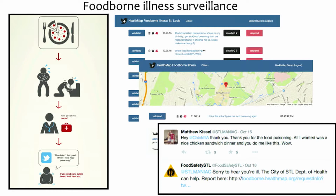But if they do that, why don't public health agencies try to engage back? Sorry, you're feeling sick. Why don't you fill out this form and we can do an investigation? And so now we're working with various cities and municipalities to direct resources so that investigations can happen based off of what individuals are saying. And we always say putting the public back in public health. The idea is that an engagement with the public can actually help drive public health decision making.